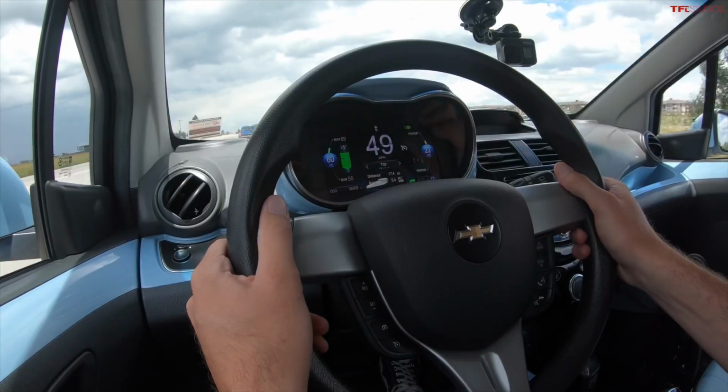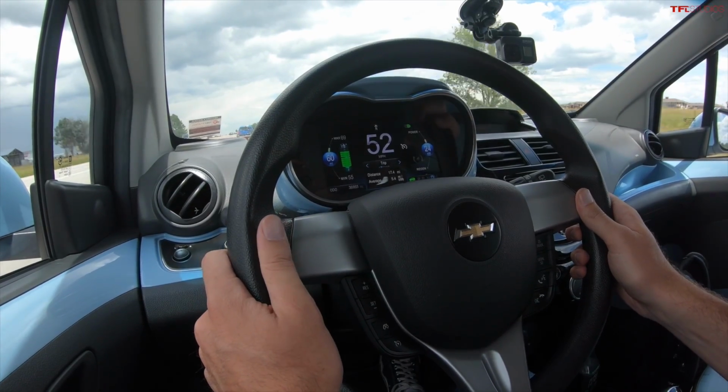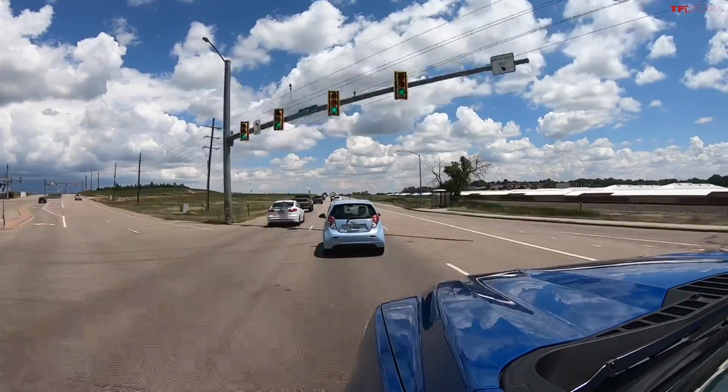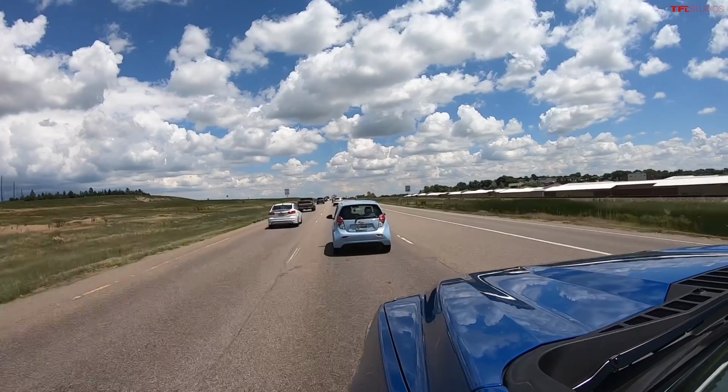Now I do have to say I'm a really big fan of these affordable, small, used electric cars. From a technology standpoint, not really all that impressive. Compare this to a new Tesla or a new Mustang Mach-E. There's nothing here that's really all that cool, but they're so affordable in the used market. We bought this one for $7,500.